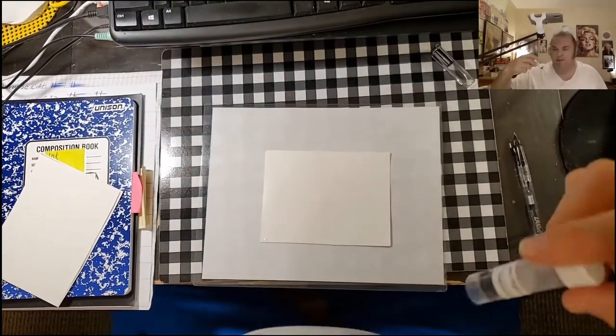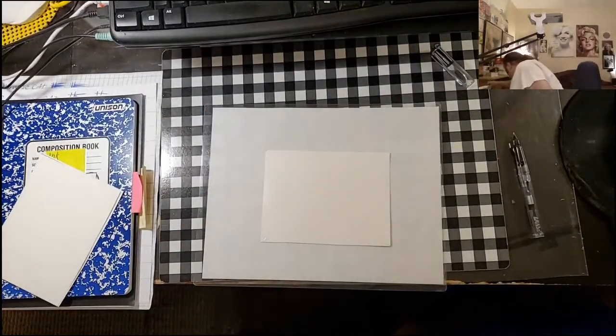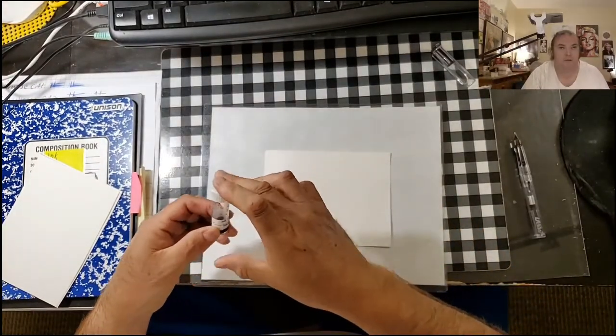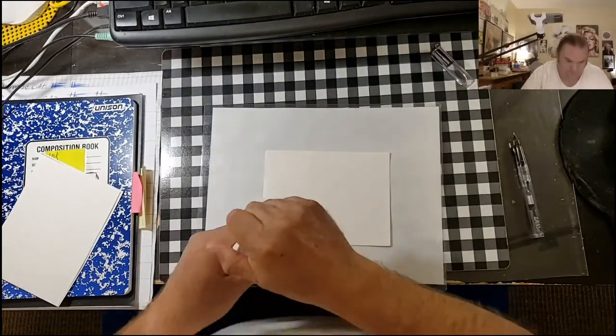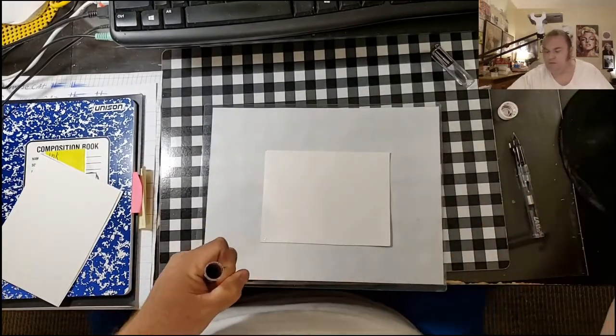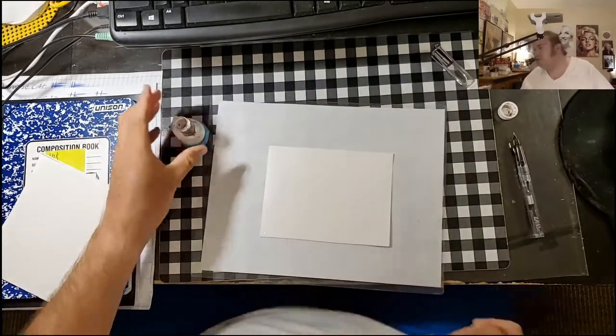I do think this is green. Seven. Brown, yes. Okay, a little creature.